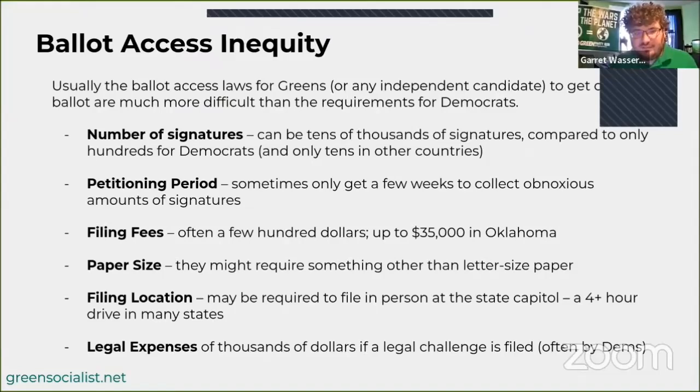So I think we talked about some of these things. We talked about ballot access inequity, which is basically that the Greens often face much more difficult requirements to get on the ballot than Republican or Democratic candidates. And of course, that's by design. They want to make it a duopoly. They want to make it hard for us to be on the ballot. And here's some of the ways that they do that.